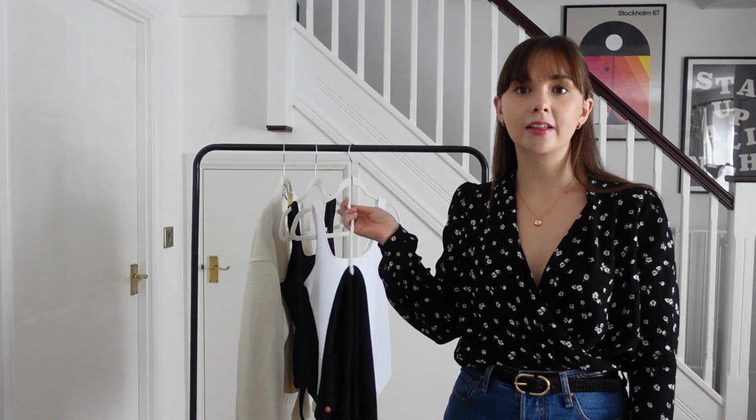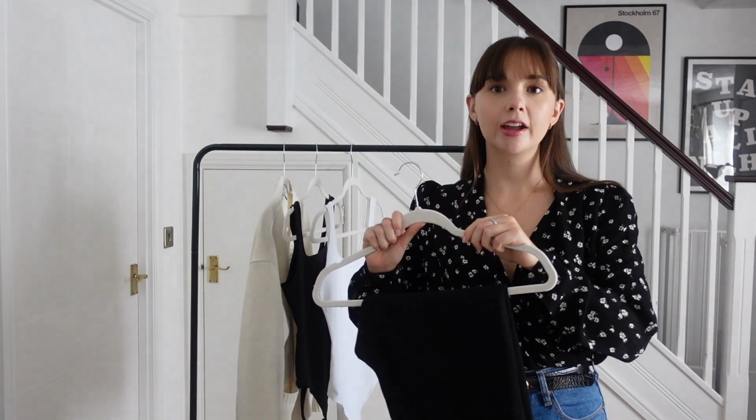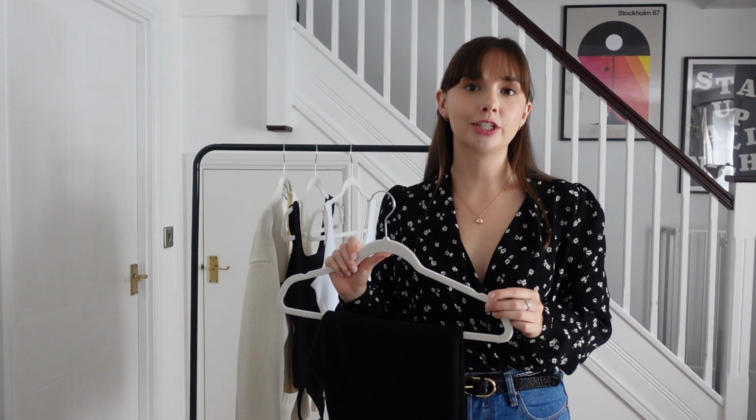So the first thing that I felt was missing in my wardrobe was a pair of black denim jeans. And I have owned these over the past few years. I've bought cheaper pairs usually. I was a big fan of the River Island skinny jeans back in the day, but I've definitely steered away from skinny jeans now, and I no longer own any in my wardrobe.